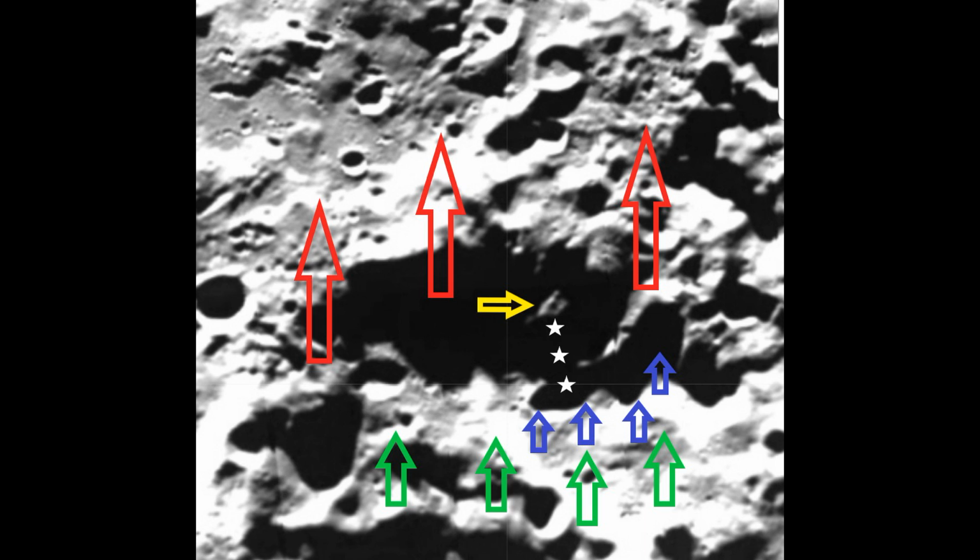This one here, the green arrows are showing the crater lunar surface, the bottom of the crater. The purple ones are showing the shadow again. The red ones are showing the actual lunar surface level, so you can see how far down in the crater this is. The white stars are going up the column of the tower. And the yellow arrow is pointing to the very top of the tower. And you can also see that the shadow has whatever that is on top of it in the shadow.